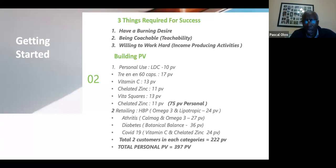Number one, high blood pressure. A lot of people have high blood pressure. What products do we recommend for high blood pressure? We recommend omega-3 and lipotropic. You can add garlic, but I just chose two basic products, omega-3 60 capsules and lipotropic agent. The PV for these two products is 24.